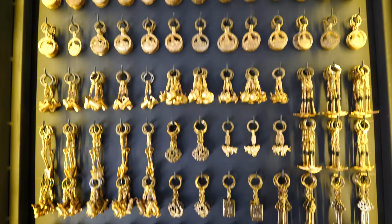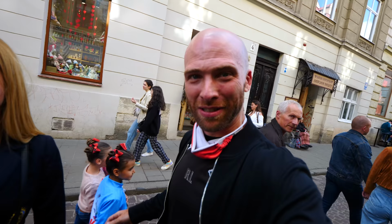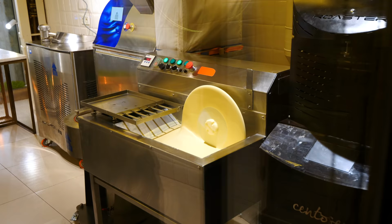We are in Serbska Street or Serbian Street, and here we have Lviv handmade chocolate manufacturer, a paradise for children and adults. All right, so let's go inside and try some chocolates. So many chocolates here in Lviv. As soon as you walk in, you can order some hot chocolate, you can order some coffees, keep walking, and you're gonna go up the stairs. Before you go up the stairs, you can actually see the guys making chocolate right here.